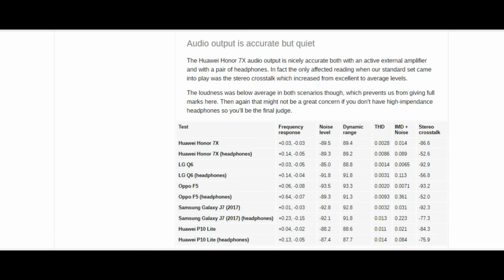Audio output is accurate but quiet. The Huawei Honor 7X audio output is nicely accurate, both with an active external amplifier and with a pair of headphones.